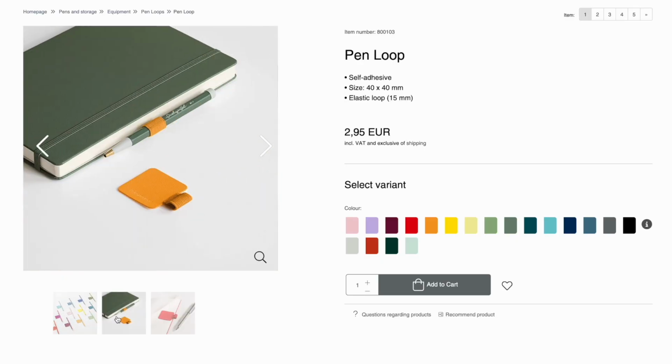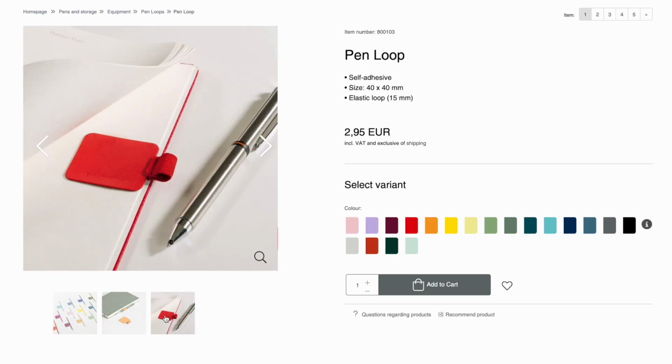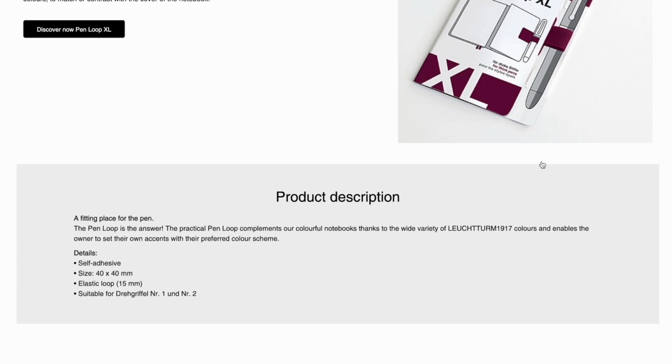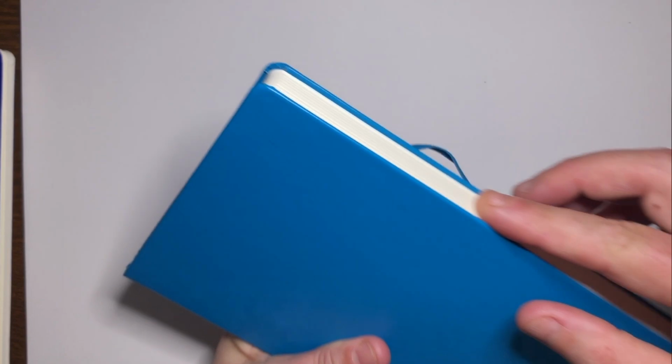There is no pen loop, but you can buy Leuchtturm pen loops in a range of colours that stick onto your journal. Because it's attached with adhesive, you can only use the pen loop in one journal. The edges of the pages are plain and there are rounded corners. The last 12 pages are perforated.